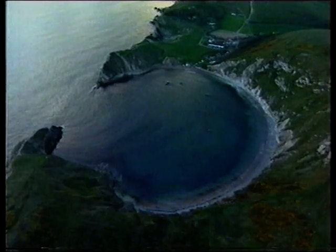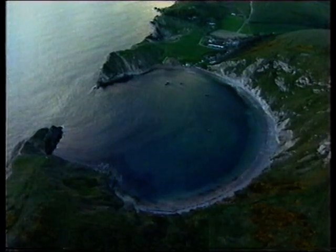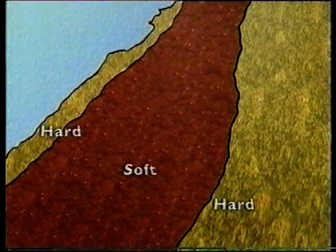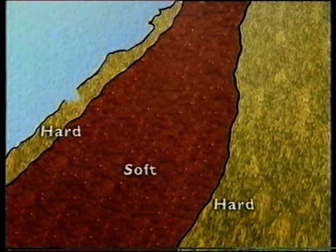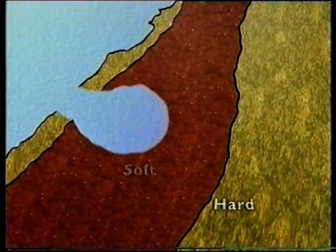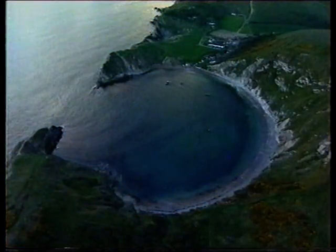We can speed things up to show how the cove was formed. First, we need to whiz the clock back a few thousand years. Right. So hard rock on the outer wall, soft next behind it, then hard again behind that. Then the start of the process is the sea punching a hole through a weakness in the outer wall. Once into the soft rock, the sea starts to erode sideways and things speed up considerably until it reaches a barrier, the second wall of hard rock. Result, the shape of Lulworth Cove today.